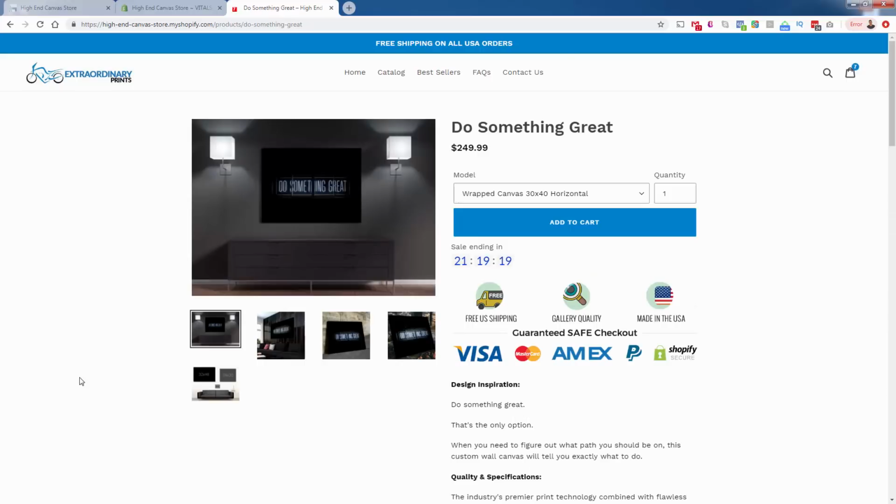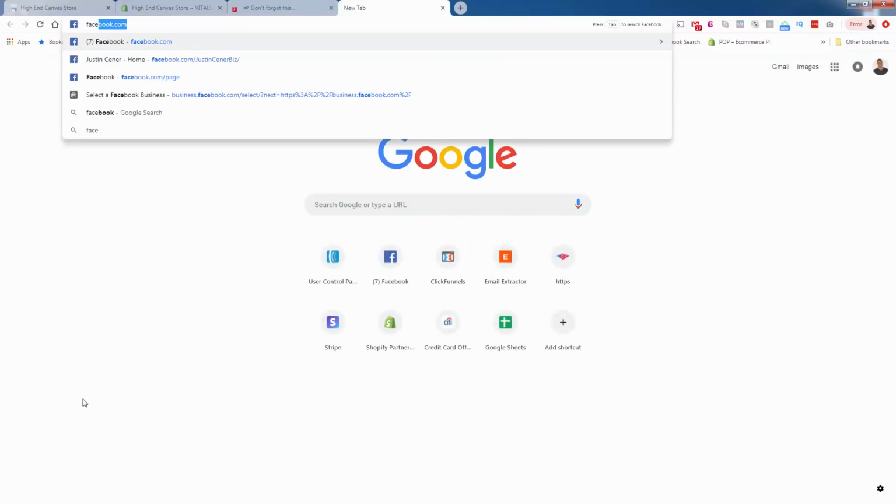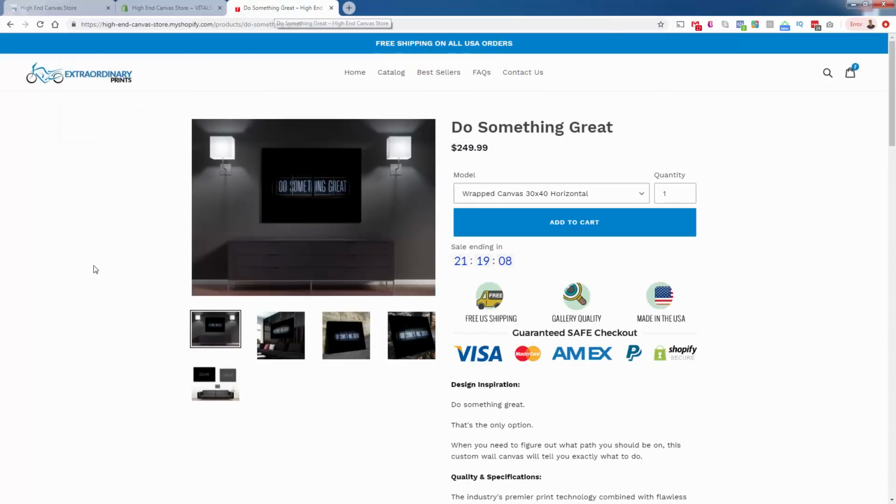And literally, if we navigate away from this, let's say we open a new tab and go to Facebook or something, as soon as I open that, look at the top over here. It says, don't forget this. And now, pay attention to this. I'm going to close it. It goes right back. Okay, open a new tab.